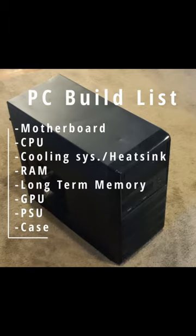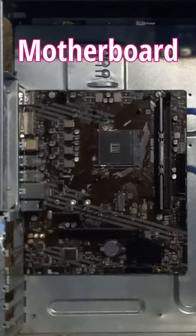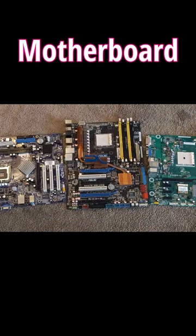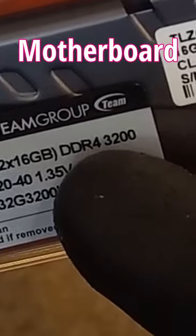This is a quick rundown of all the parts needed to build a PC. The motherboard is the central component where all the other parts plug into. Motherboards come in different sizes with familiar configurations, and every part you choose should be compatible with the motherboard.